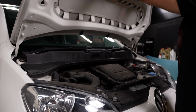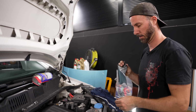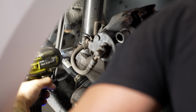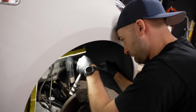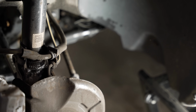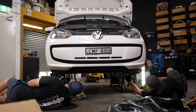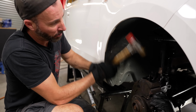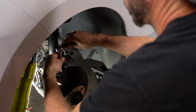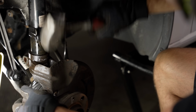I need to access the top of the strut tower by carefully lifting up the cowling and making sure I don't break it. Then Marty and I are going to attack one side each to remove the brakes and then remove the suspension completely. Originally the plan was to install coilovers on this little nugget, but there were absolutely none in the country. And with huge shipping delays on parts from all over the world, we're just moving forward with what we have at hand at the moment. We have ordered a bunch of other stuff that is still in transit, so there will be a whole other stage of mods coming for this little Volkswagen up.